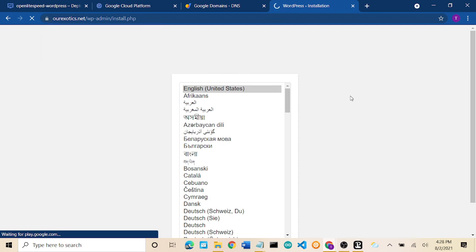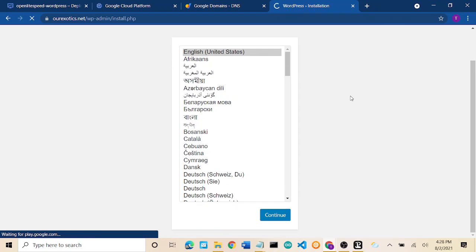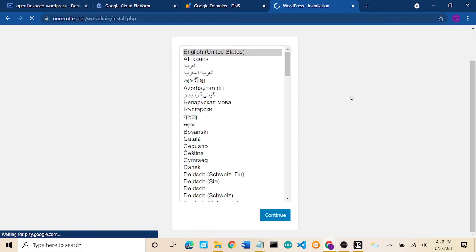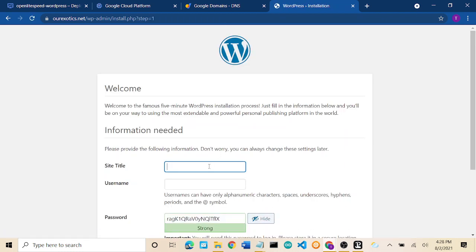So you really don't want to let it sit on this page too long without taking care of it. You want to get on here and get it done, because anybody in the world right now can go to our Exotics and then go set it up for themselves. I mean, you can go delete it and restart it, but you want to take care of this. So set your language. Ours is English, United States. Continue. Site title.